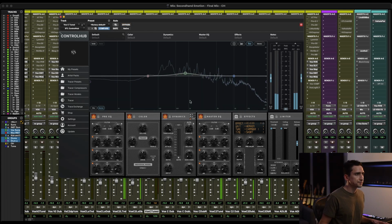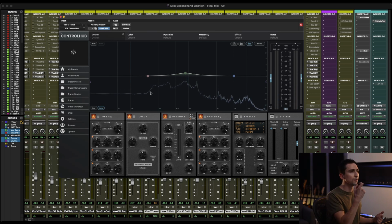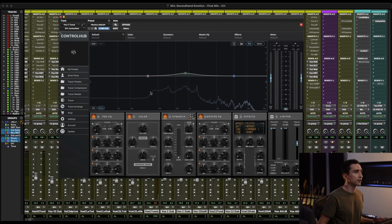And the ControlHub is adding a lot of goodness and kind of bringing that lead vocal a little more forward in a way that I really like, so that's awesome.